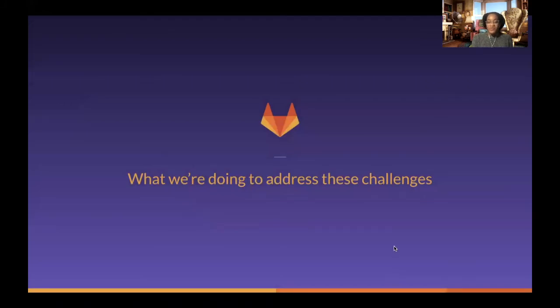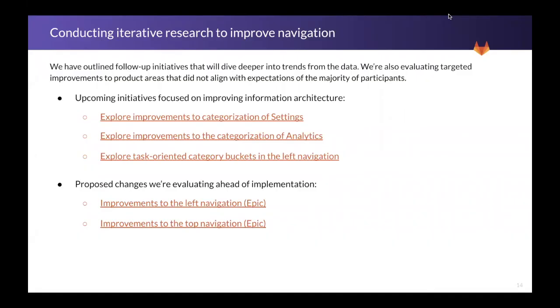So what can we do to address these challenges? Now that we've gathered baseline metrics, we're in the process of taking action on what we learned from the research. We'll conduct follow-up research to dive deeper into trends from the data and evaluate targeted improvements to areas that did not align with the expectations of participants. We'll be leading initiatives around improving settings, analytics, and also exploring different ways that we can group the information in the left navigation to make it easier to navigate.